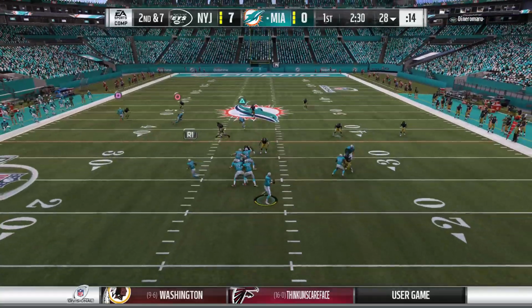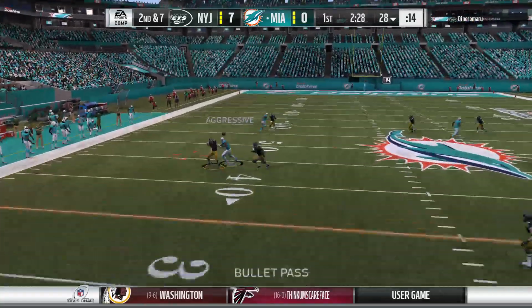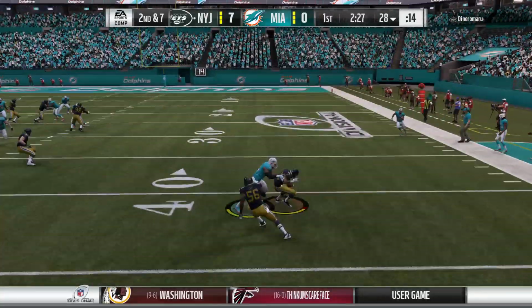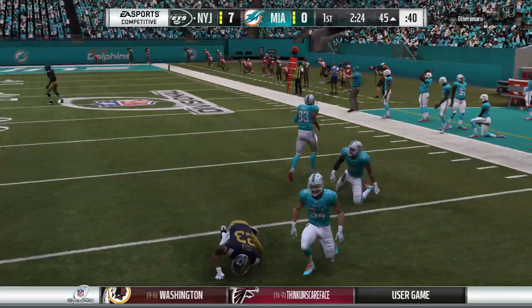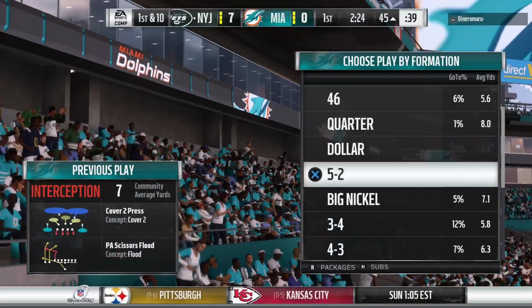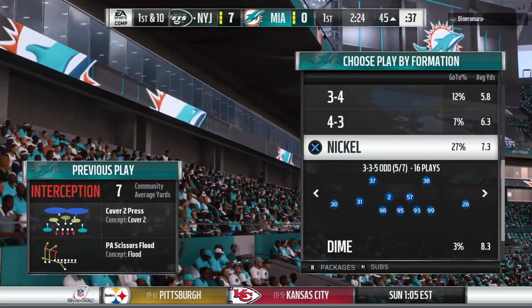Off the play fake, Kaiser. Into double coverage, and it's intercepted. Picked off by Kyle Fuller. And they'll set up shop in enemy territory at the 45-yard line.